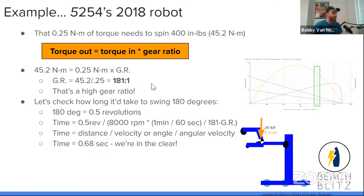Now, that's a really high gear ratio. And 5254 probably doesn't want to put that all through a VersaPlanetary, or maybe they do. It's up to them, but it's probably going to break if you put it through a VersaPlanetary. So what do you do? You want to put a good amount of that through maybe a two-stage VersaPlanetary and then a final reduction on the arm. But we'll get to that in one sec.